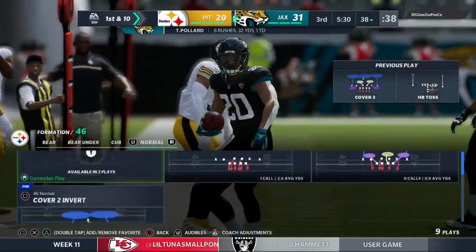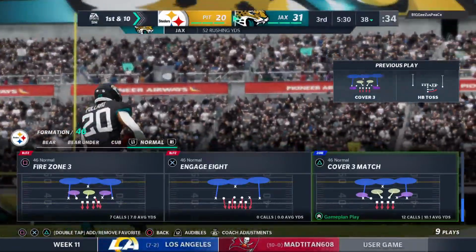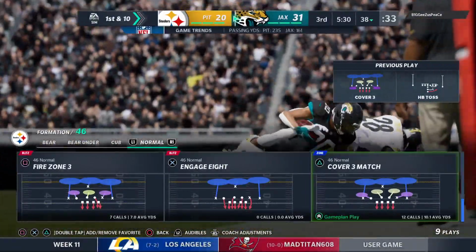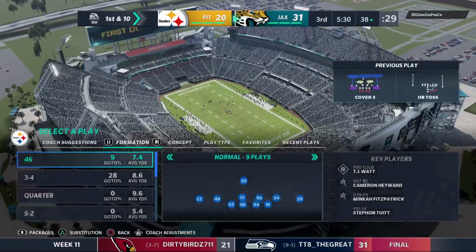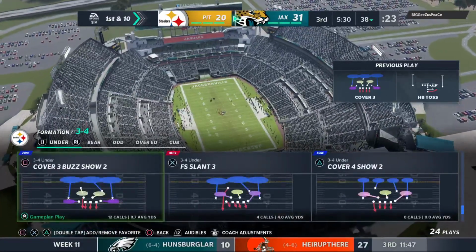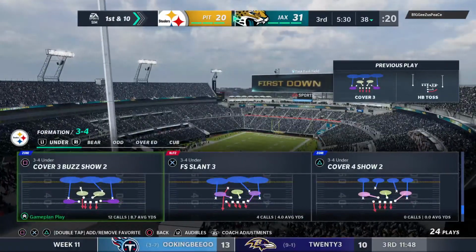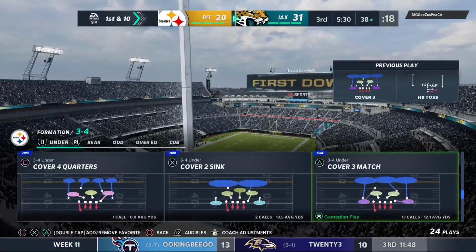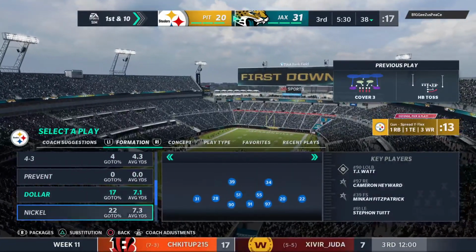A lot of it is just mentally, getting back to doing what you were doing well in the beginning of the game. There's a sense of pride when you build up a lead. You think you've got it going, and you also think, at any moment, I can go back to the way it was before. You and I both know it's not that easy once you get off the gas a little. Yeah, they don't want to see this lead diminish anymore.